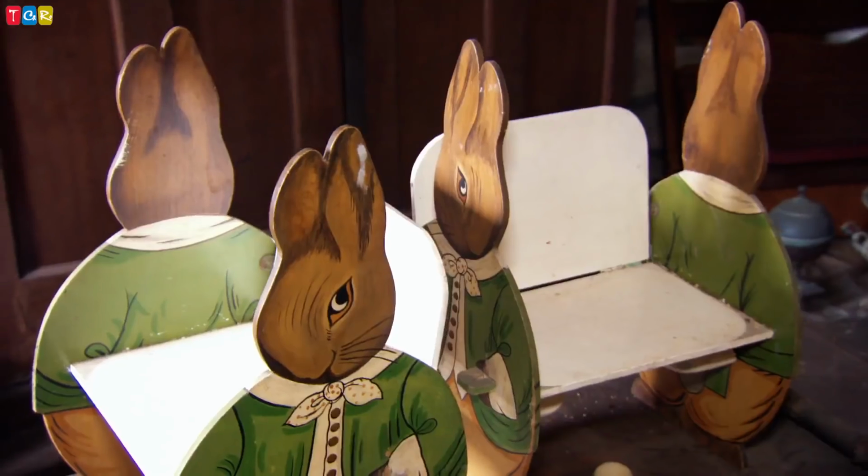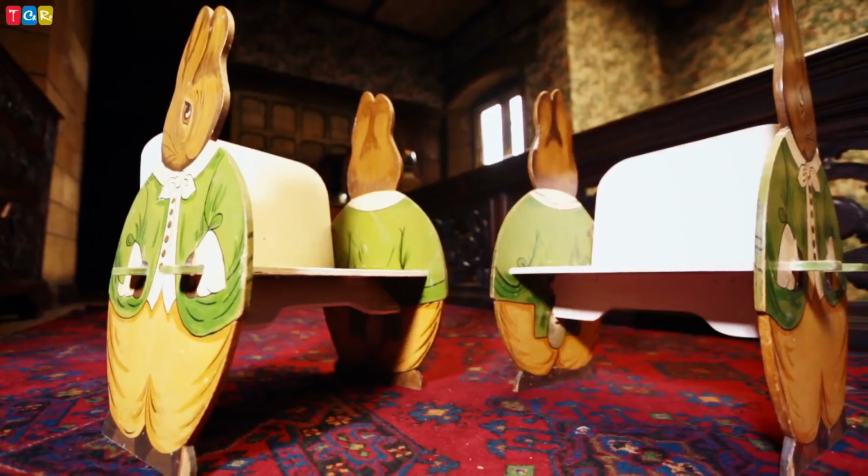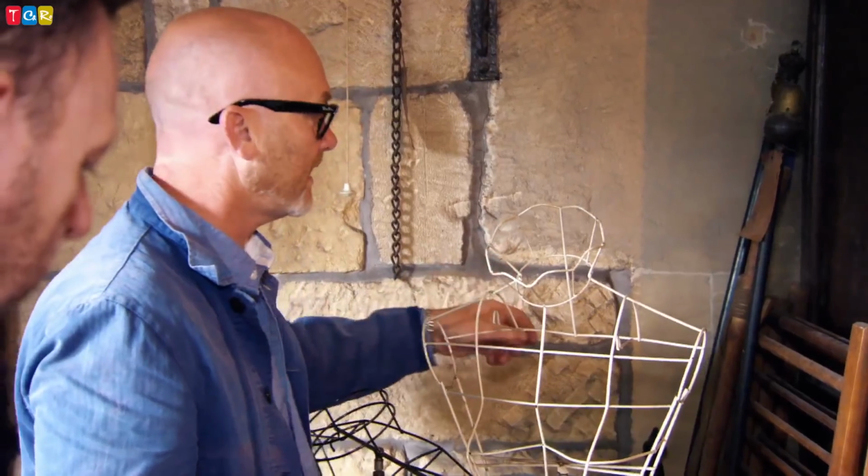I very, very rarely buy children's size furniture. It doesn't really have a mass market for it. But these chairs are an exception to the rule. Because of the hand painting, because of the subject matter, and because there's a pair, makes them very saleable.